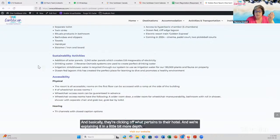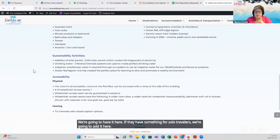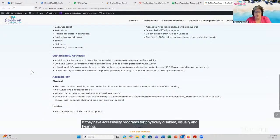So if they have sustainability activities, we're going to add it here. If they have a program for children in terms of neurodivergence, we're going to have it here. If they have something for solo travelers, we're going to add it here. If they have accessibility programs for physically disabled, visually, and hearing, then we're adding it here.